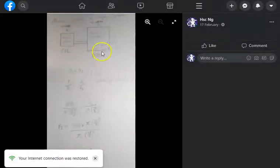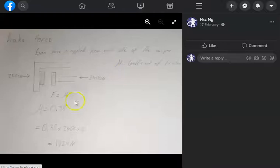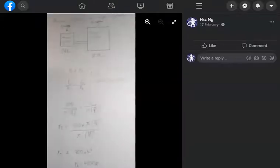And then here the student has used Pascal's principle to talk about the increase in force. They said the ratio of the diameter is 4 times. Therefore, the ratio of the area will be 4 squared, or 16. And then we have the force that's being applied in the brakes. Again, this is a little bit of a simplified example, but I'm okay with that.